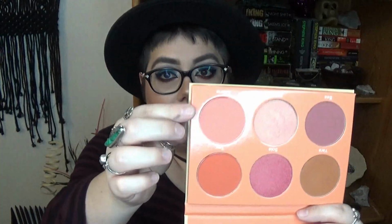And I'm saying wearable as in I don't feel like I look like a clown when I leave the house. Other people might debate that, but I don't personally feel like a clown when I'm wearing these blushes. And I can go very heavy with this and get a really good distinctive pigmentation. I really love this more orangey red, and then this very soft pink. I love the two so much.